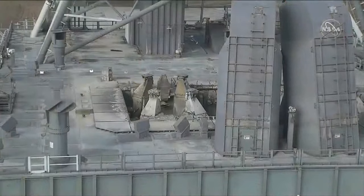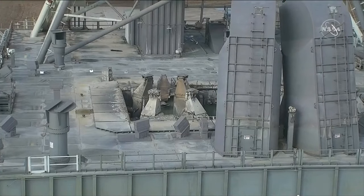and here you're simply seeing some of the paint discolored and paint removed. This is the entire deck of the mobile launcher, and you see the two tail service mast umbilicals that are in the foreground on the right. Our launch director, Charlie Blackwell-Thompson, says she walked into the tail service mast umbilicals, and they were pristine inside. So all of the enclosures and all of the close-up activities to basically button this thing up as the rocket was lifting off protected all the hardware there.